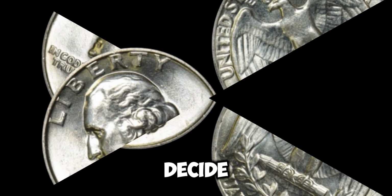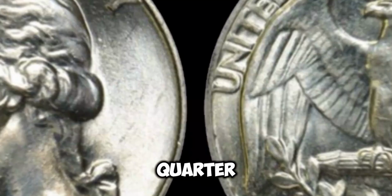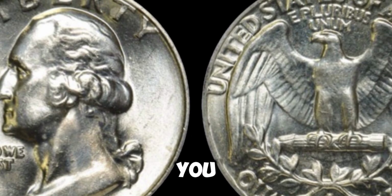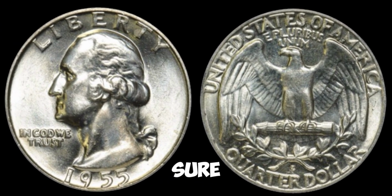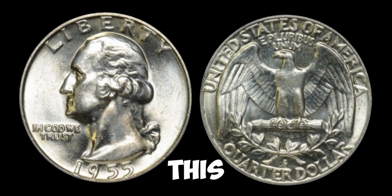No matter what you decide to do with your 1955 Washington quarter dollar coin, one thing is for sure: you are the proud owner of a piece of history that is truly priceless. So, be sure to treasure it and enjoy the beauty and rarity of this incredible coin.